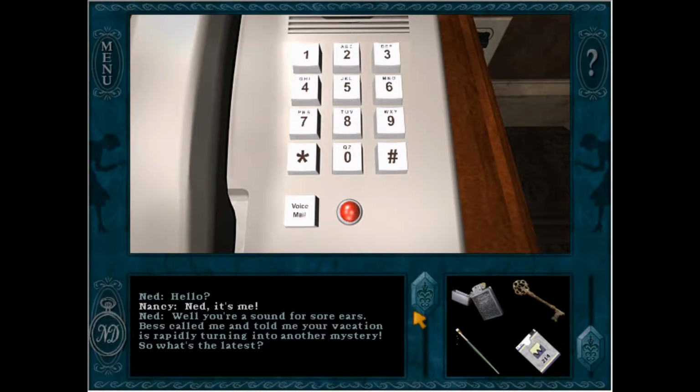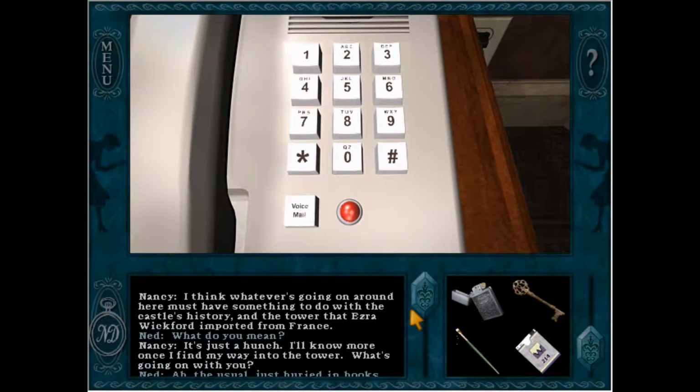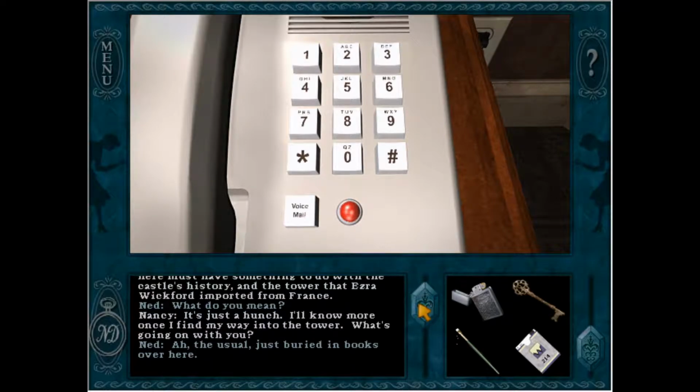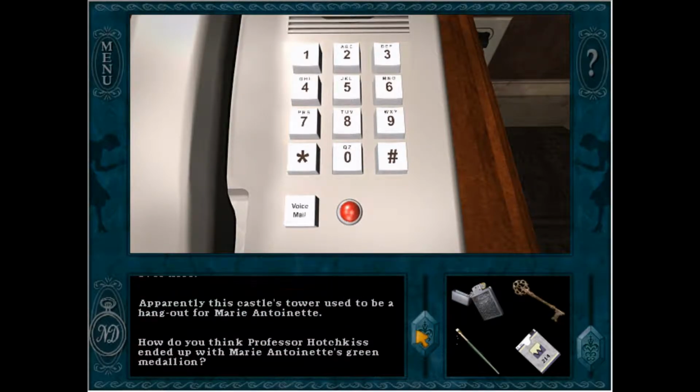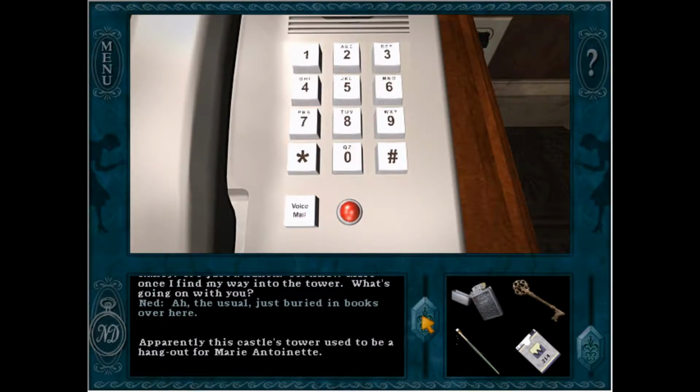Hello? Ned, it's me. Well, you're a sight for sore eyes. Bess called me and told me your vacation is rapidly turning into another mystery. So what's the latest? I think whatever's going on around here must have something to do with the castle's history and the tower that Ezra Wickford imported from France. What do you mean? It's just a hunch. I'll know more once I find my way into the tower. What's going on with you? Ah, the usual. Just buried in books over here.